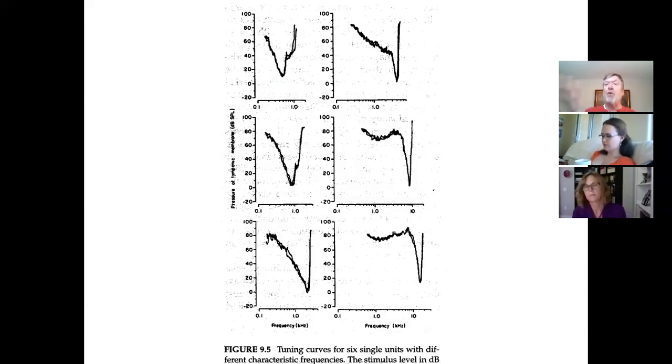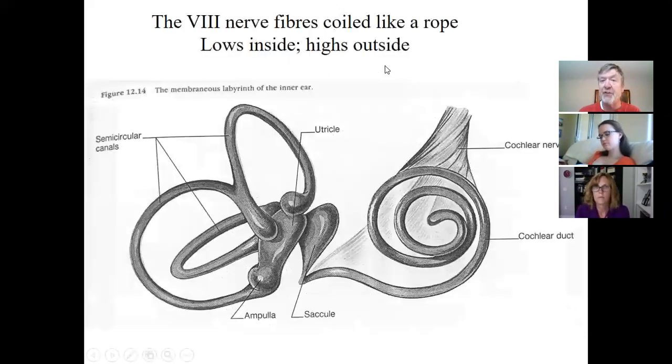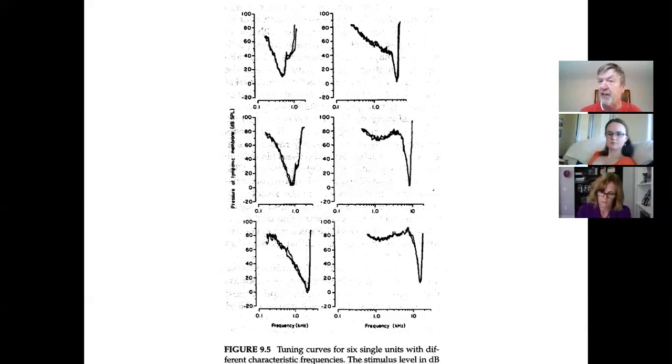Now we'll just pick one. Let's just pick this guy right here. Well, I think I like the top right one better. Now notice the horizontal axis is frequency. And what you're doing in this picture is they've picked six fibers. All they did was just pick six. You can see six tuning curves here. So of these 30,000 fibers, they picked six, okay? Just for the heck of it.